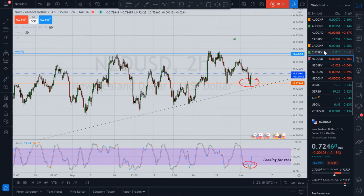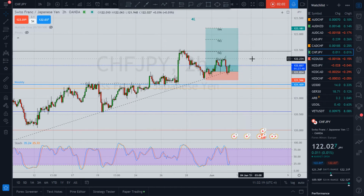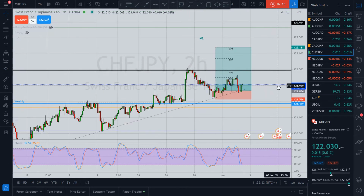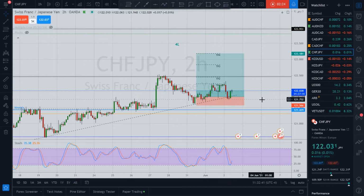Next, Swiss JPY. You can see I'm involved in this one already. We did hit TP1, and look where we are. I'm looking for longs and we are oversold. This is a great place to get involved in another trade. You got a great bullish response here, bullish to the support.